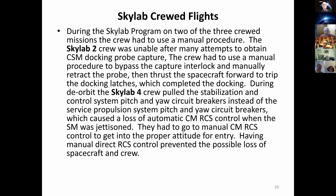The checklist calls out opening up SPS, pitch and yaw circuit breakers because they provided power down to the gimbal motors, and you had to dead-face that before you separated, to get ready for entry, and you separate from the command service module. You had a guillotine come down and cut that. So you didn't want to short out the system. So the procedure called you out to open up those four circuit breakers.